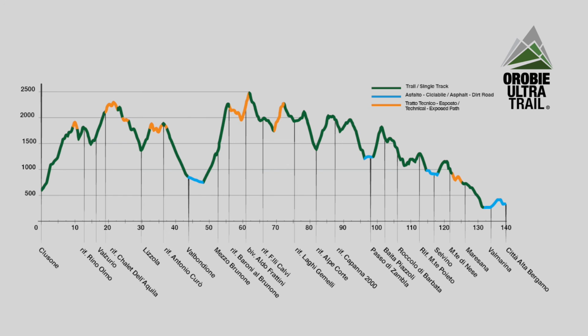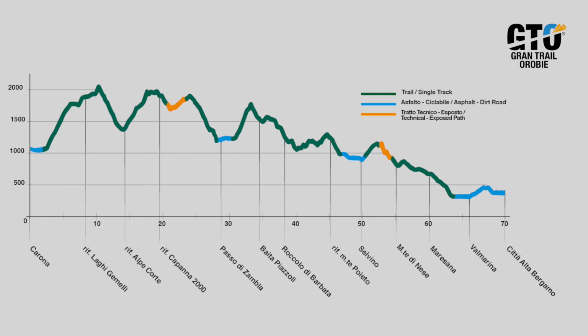At kilometer 85, Corna Piana, uphill and long wide stretch on scree, presence of volunteers with radio. Kilometer 123, from Filaressa to Montedinese, short steep descent with stones and soil, presence of volunteers with radio. The technical stretches of Cornapiana and Filaressa Montedinese also concern the Grand Trail Orobie course.